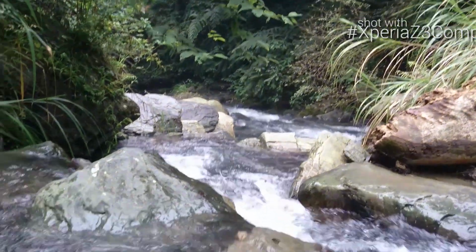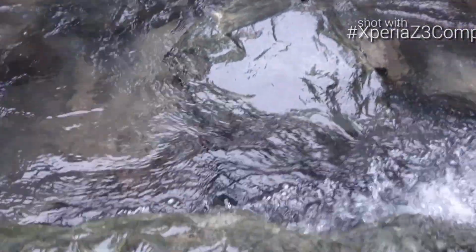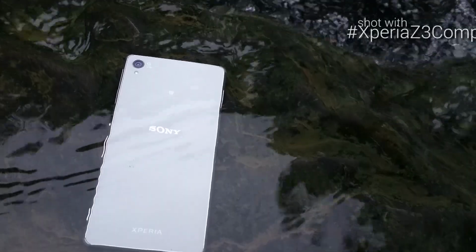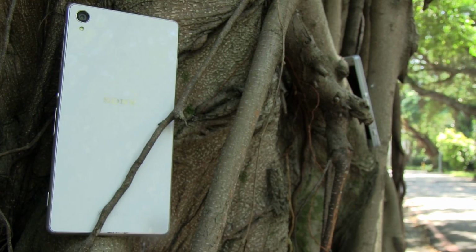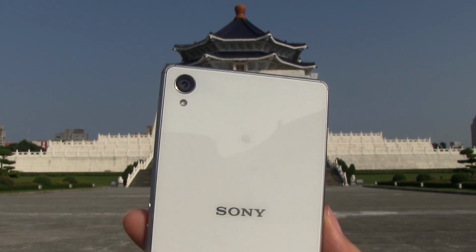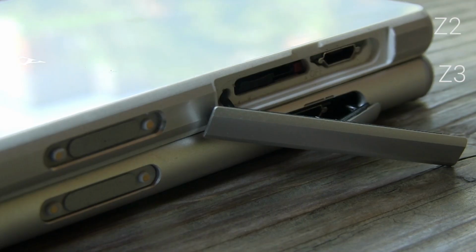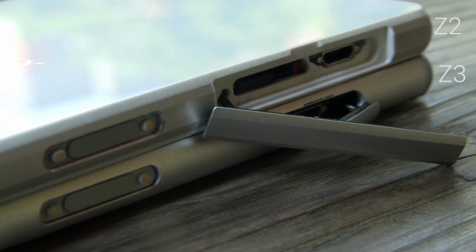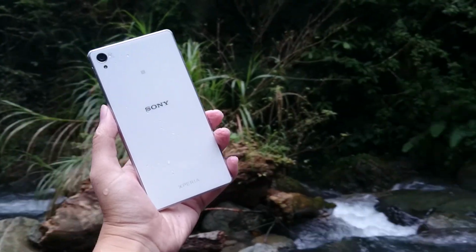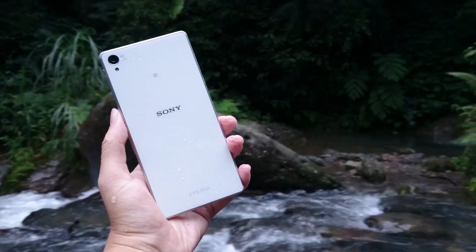It's waterproof yet thin, and all other devices in the market don't offer this rugged feature. Under the hood, it's everything you expect from a flagship device. Snapdragon 801, 3 GB of RAM, 20.7 megapixel camera. But if you're familiar with the Z2, this should all sound pretty familiar. They have, however, bumped the 801 processor up from 2.3 to 2.5.